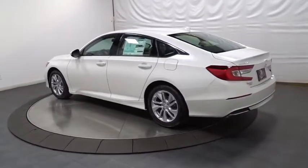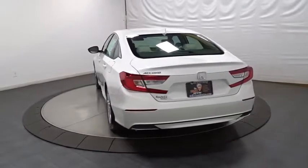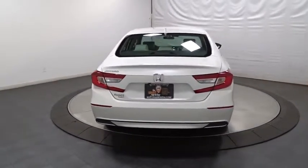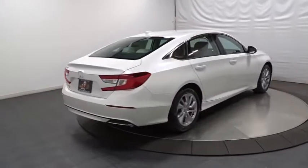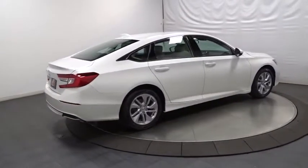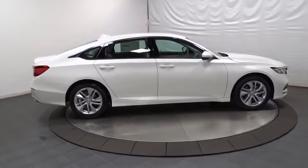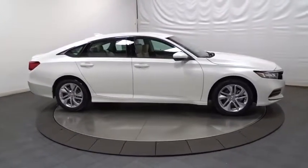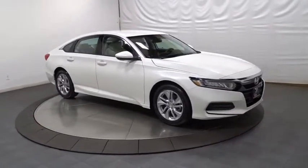Keyless entry, backup camera, Bluetooth, front wheel drive, trip computer, tachometer, outside temperature gauge, day and night rear view mirror, brake assist, cloth seat trim, body color door handles, engine immobilizer, power rear window sunshade, low tire pressure warning. This beauty is sure to make you the talk of the neighborhood, so call or drop in for a test drive today.